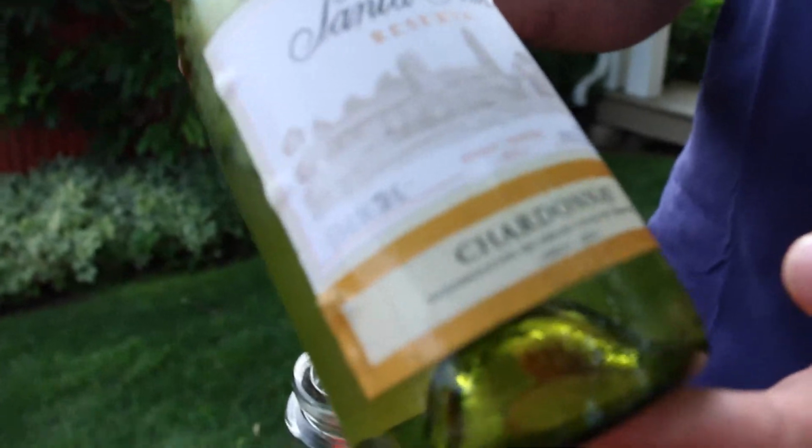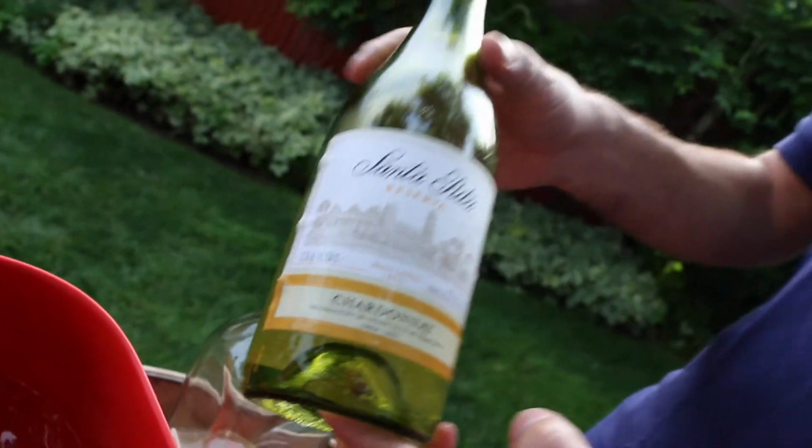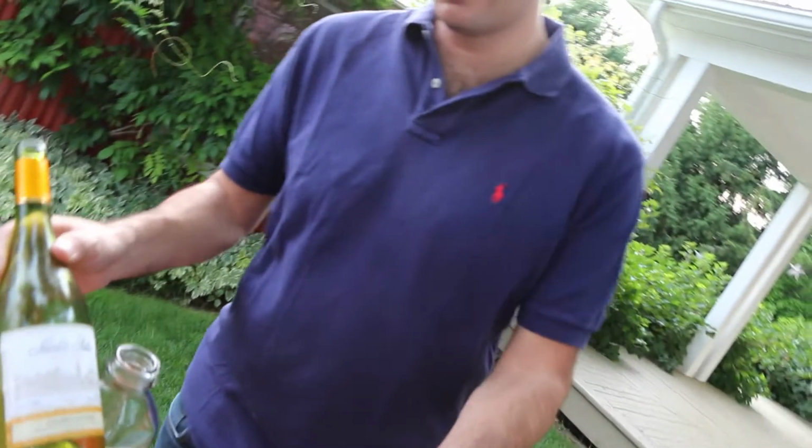Hi guys, I'm Philippe Duclos. I work for Santa Rita Winery, and here we have two delicious wines. One here is the Santa Rita Reserva. It comes from Casablanca Valley. It's a cool climate. And here on the other hand, I have Santa Rita Medalla Real Gran Reserva.